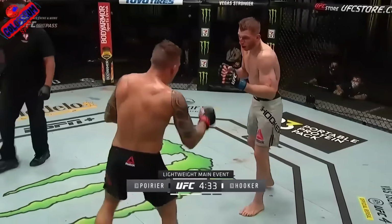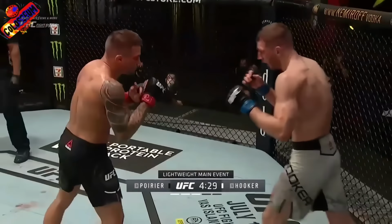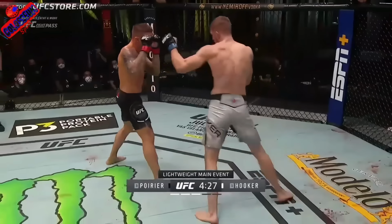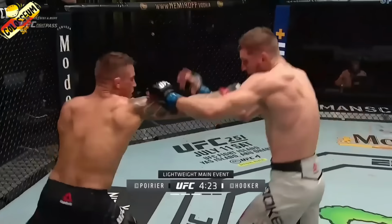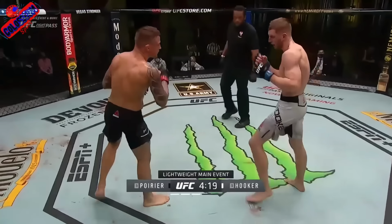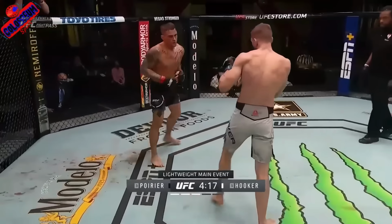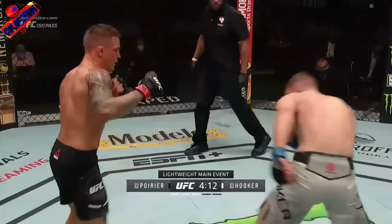Beautifully done to the body by Poirier. That was nice. Yes. He faked the left high kick and came with a 1-2. I mean, just missed that right hand. Yeah, the right hook just missed. Nice counter hook.